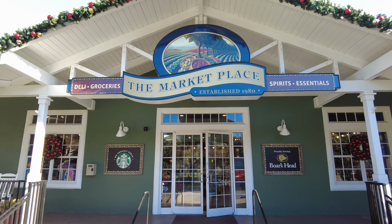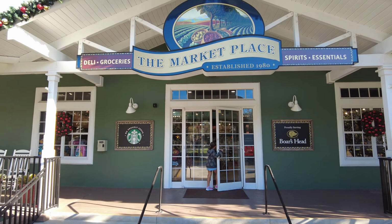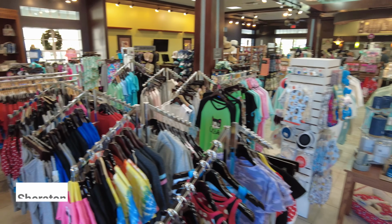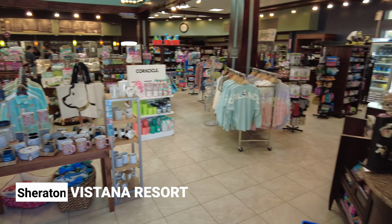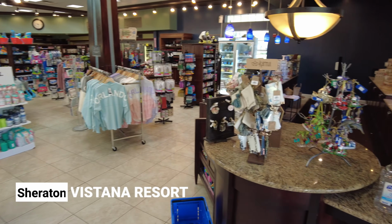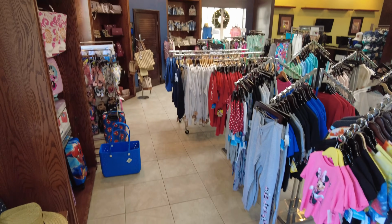Next, let's talk about dining. Both of these properties have a marketplace. We'll start with looking at the marketplace at the Vistana Resort, which is a comprehensive convenience store and coffee shop. The marketplace is flat out nice and truly usable. There's everything in here from grocery to souvenirs to pool necessities.